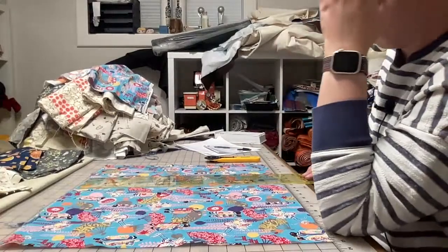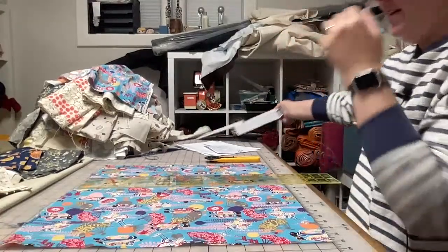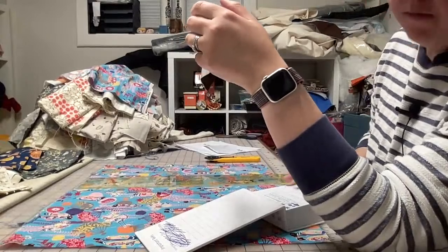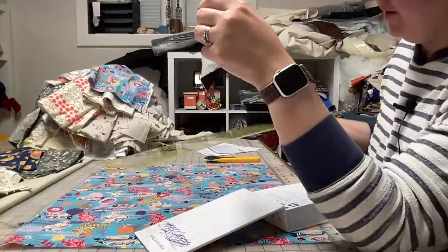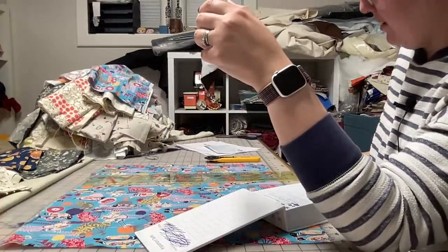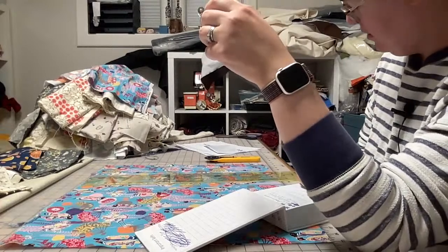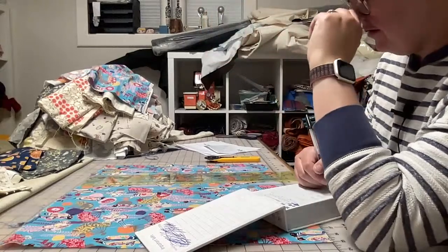Okay, so we got this, which is this. I'm not going to give you my measurements because that's not cool for anyone. And then, yeah, so that's actually that and that. So it's the actual measurement plus a little. If I can count, that would be amazing.